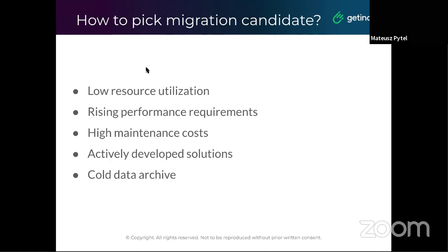So the first one is if you see that the software doesn't utilize the hardware very efficiently, so low resource utilization. Another one is rising performance requirements. This is especially visible for data solutions as the amount of data is rapidly growing. And it's really hard to catch up trying to manage the infrastructure on an on-premise basis. So definitely the cloud can help with that.